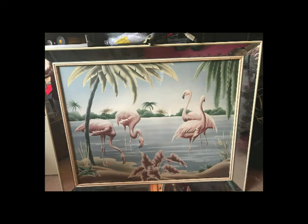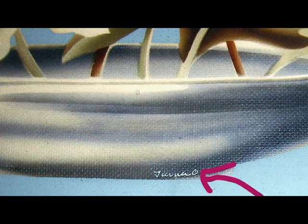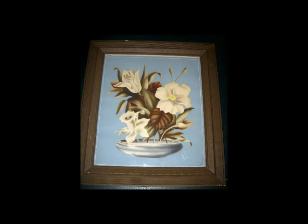Some of these prints have lovely mirrored frames. Originally, Turner prints were sold in 5 and dime stores. Unfortunately, the company closed their doors in the 1970s. Prices will depend on size, condition, and rarity. Here you see the Turner signature that blends in with the print. And here's a Turner floral print with a selling range of $100 to $350.